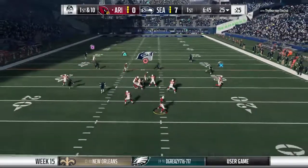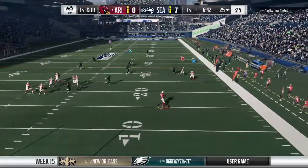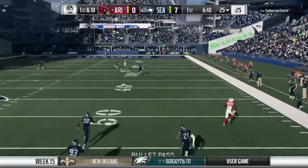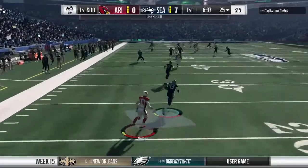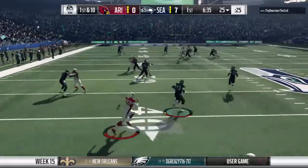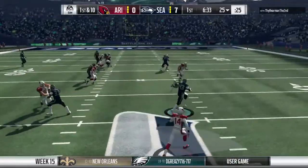They go play action here on first down. Sliding out of the pocket. Oh, he's going to take a shot right away. Looks for Nelson, and it's intercepted. Picked off at the 17.